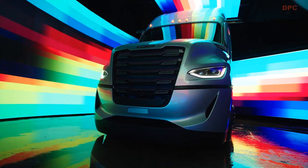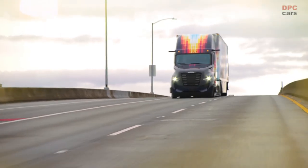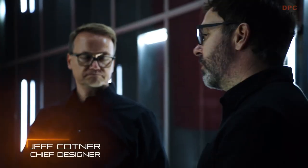The way that we came together for SuperTruck II as a team was we learned what the project is, what's going on here, what's the scope, what's the mission.